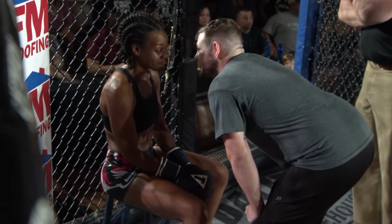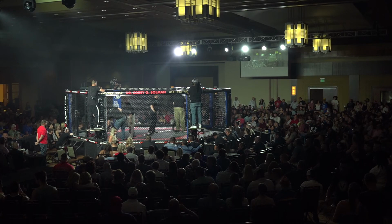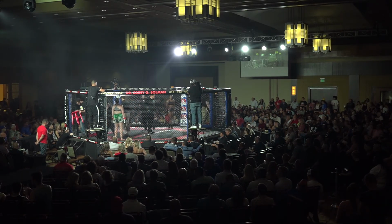The corner of Phillips, she's smiling. She's having a good time. I think she likes this a little bit too much. She told me she was very excited about this. You can definitely see it.